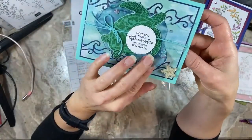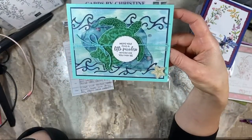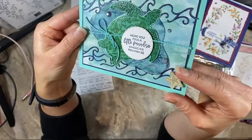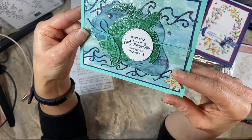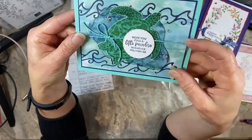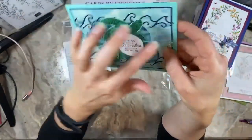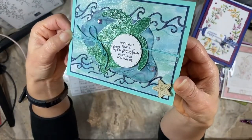And so she colored them on this vellum piece here. Super cool. Lots of detail. Clear embossing powder. And I don't know if you can see that the turtle is shiny. There, you can get a glimpse. She used, so this is a reversible stamp. So she stamped it in a lighter color, then flipped it over and did the detail in a darker color. And then she did clear embossing powder over the entire turtle. And there's clear embossing powder over the whole background. It's so shimmery, glistening looking.